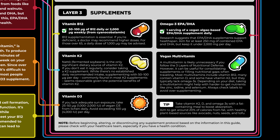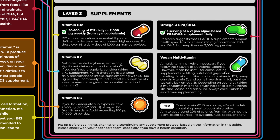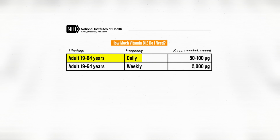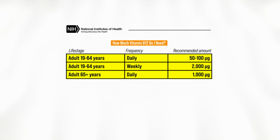Speaking of vitamin B12, it's time to dive into our third and final layer. Layer 3, supplements. Starting with vitamin B12, an essential supplement for vegans. While it's possible to get enough B12 from fortified foods like plant-based milks, nutritional yeast, and breakfast cereals, as we did in our meal plan, it's generally recommended to supplement with at least 50 micrograms of cyanocobalamin daily or 2,000 micrograms weekly. As we age, our ability to absorb vitamin B12 may decrease. So for those over 65, a daily dose of up to 1,000 micrograms of cyanocobalamin is often advisable.